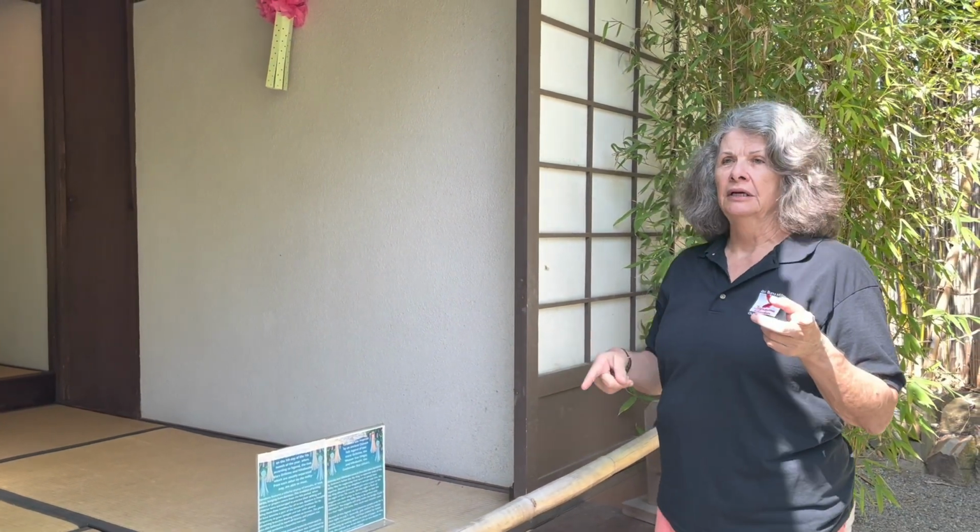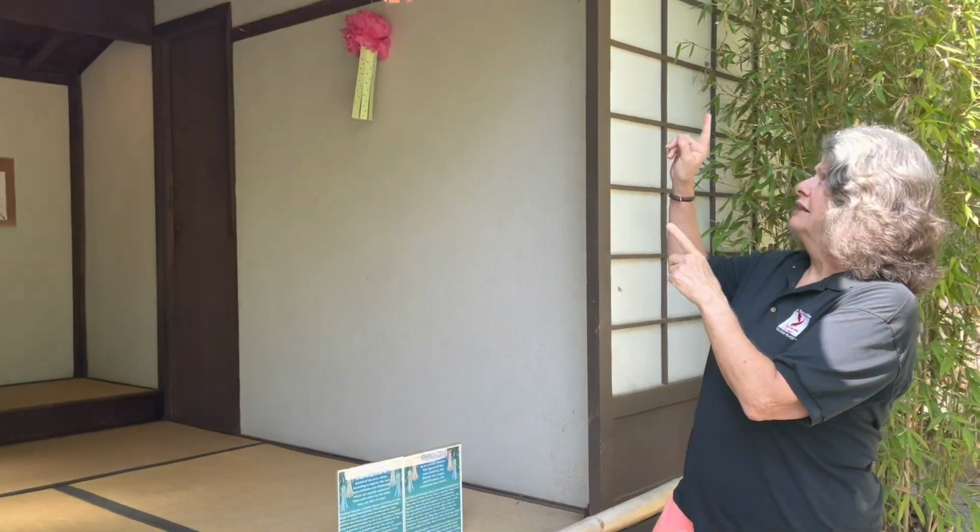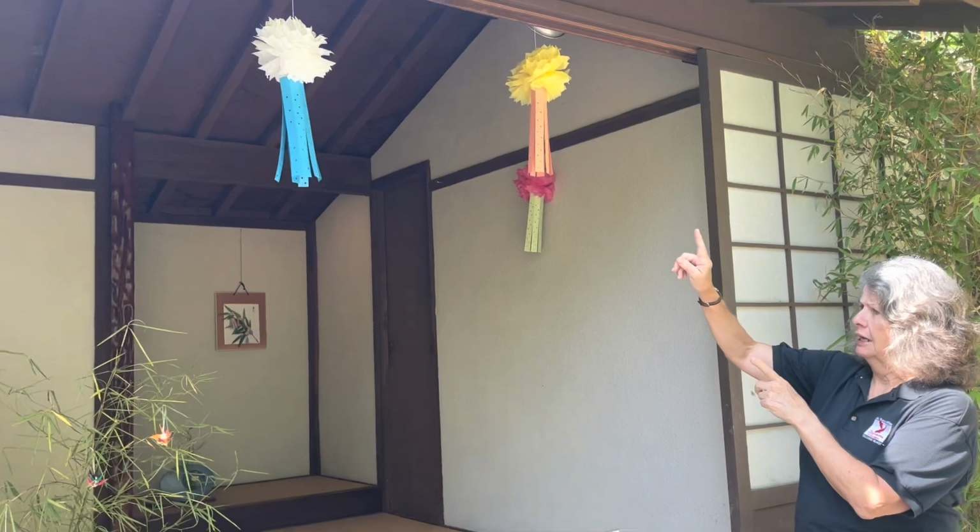Remember I mentioned celebratory times. 1/1, January, New Year's. 3/3, Girls' Day. 5/5, Boys' Day. 7/7, thereabout, Tanabata. Some other stuff in the fall. Those are the traditional celebratory times. So, going back to the tea house, that's the decor you're seeing around right now.